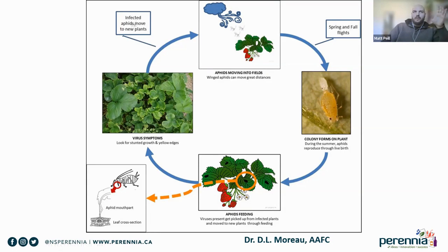And once they perceive a strawberry field, they drop out of the column, and then they can fall onto the strawberry plants and start transferring virus and building up populations in those new fields. And then once again, transitions back to egg laying. And although this diagram is for strawberry aphids and strawberry viruses, it's a very similar process for raspberry aphids and raspberries.